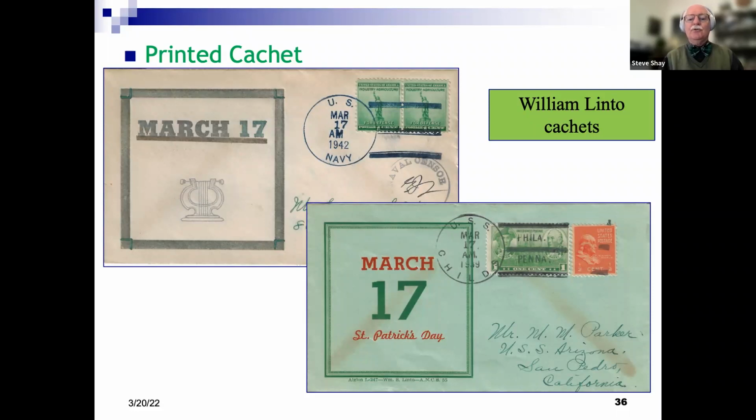It's said that he produced probably in excess of 5,000 different cachets. Not only did he do navals, but he did historical covers, patriotic cachets. So he did a lot of different cachets. Some were printed, as are these. Some were hand drawn, and we'll see some of those later in the presentation. He used a nice green envelope for the bottom one with green ink.